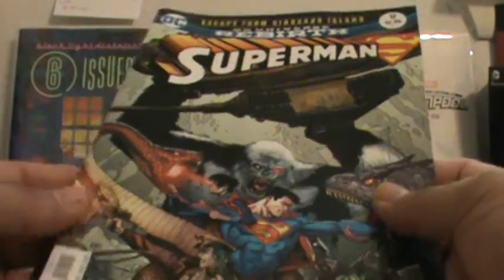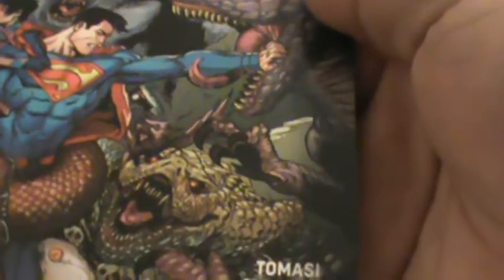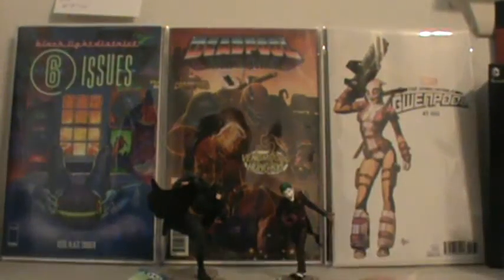Well, anyhow, Superman number 9 came out. This is the A cover right here. It's a pretty cool looking cover. It's got all kinds of crazy creatures on it. That cover was pretty nice.